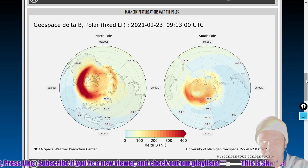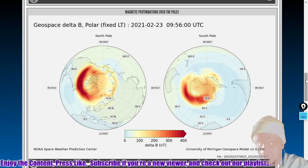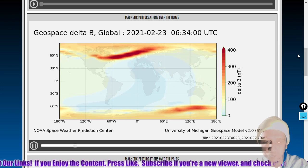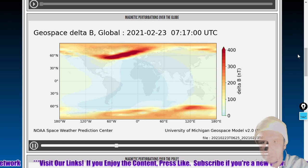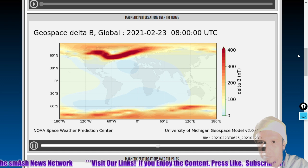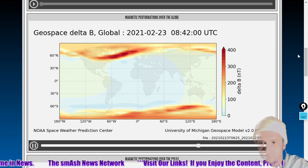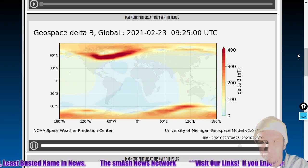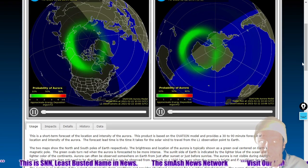So southern Greenland, places like that, Iceland, should have some great aurora imagery coming out in the next day or so. We should see lots and lots of auroral imagery. There you can see some perturbation. This is the global view, the flattened synoptic map here. And yeah, significant magnetic perturbations continue on the surface of the planet, a result of that incoming solar wind.